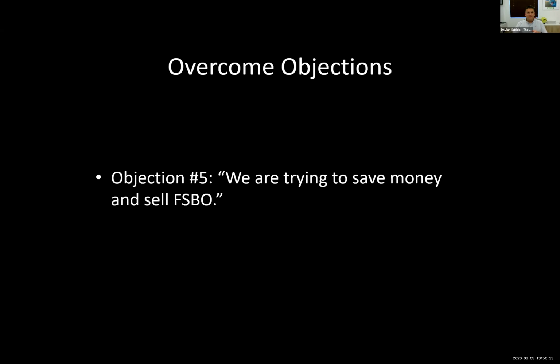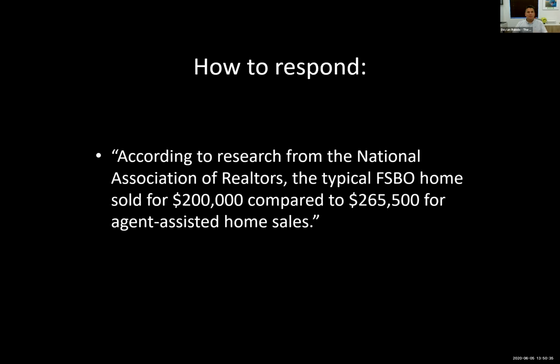So when you do a presentation for a for sale by owner, how about you include the following information somewhere in your presentation? And it reads like this: according to research from the National Association of Realtors, the typical for sale by owner home sold for $200,000 compared to $265,500 for agent-assisted home sales. These numbers are just examples to keep it simple, but again, the point is to show them what for sale by owners have sold for, and how much more an agent can get for their home when they are assisted by a real estate agent. So that leads to the final objection.